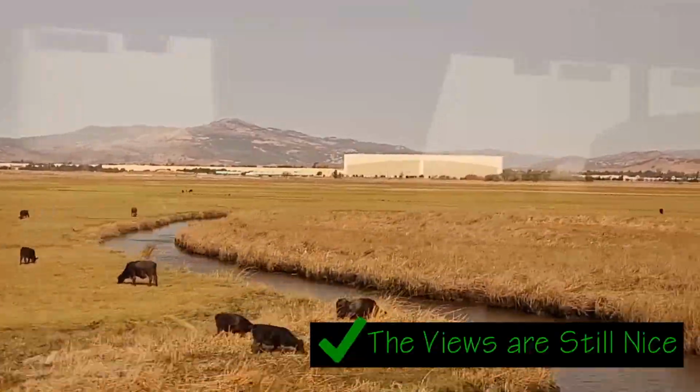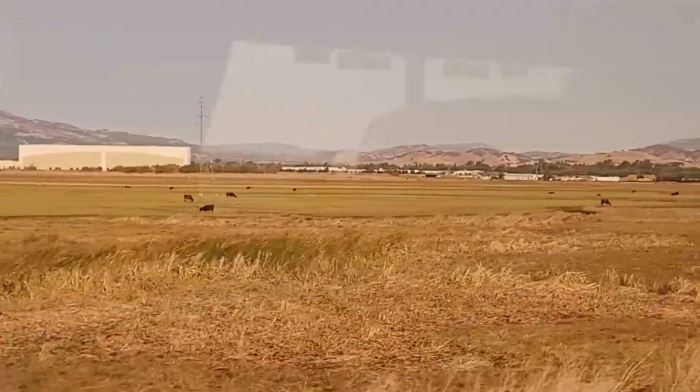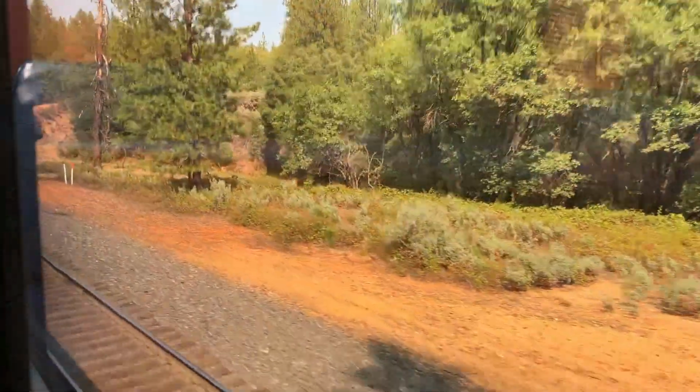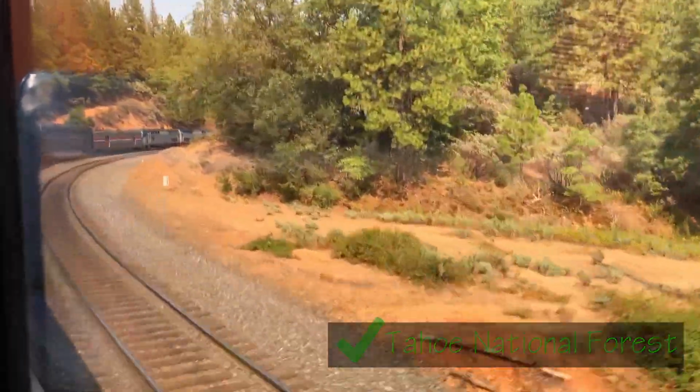Central being the middle of the state running downward. After San Pablo Bay to Sacramento is just kind of not as amazing as the rest of the views, is the point. But you do then get into the more heavily forested areas around Tahoe, and it is beautiful. So you'll want to be in the observation car for that, for sure.